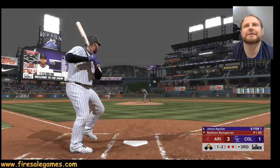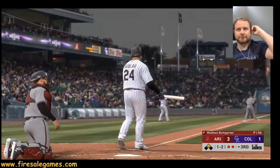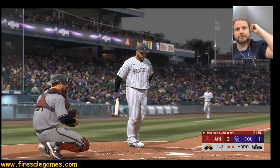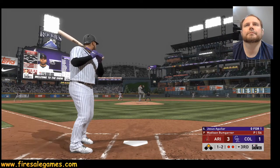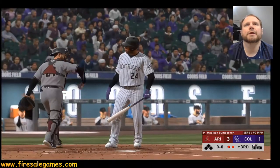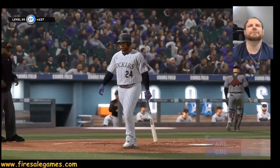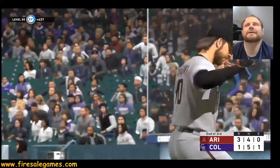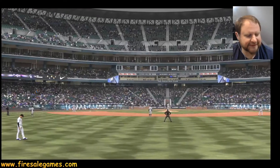To send him packing, pitch on its way down the third baseline, and this is going to be a foul ball. He's set, and the 1-2 pitch. And a fastball called strike three. Are you kidding me? Yeah, retired. Yell at him, Jesus. Yell at him. That was nothing. And it remains a 3-1 ball game. Ridiculous. That was way inside.